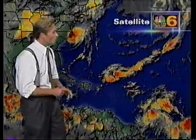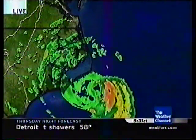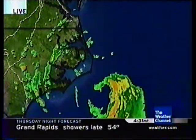Then as we broaden our scope, this is the one that... Heavier rainfall, too. So be on the lookout for more isolated showers as we go through the evening.